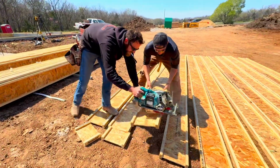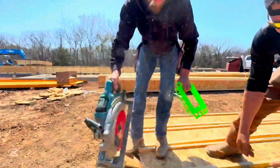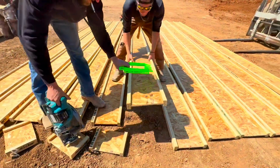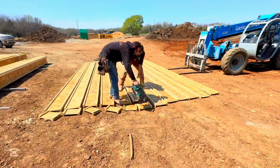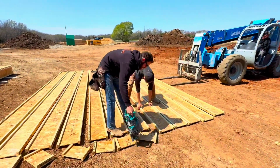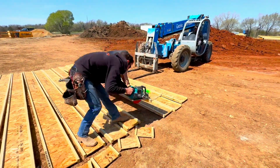Pretty much all you have to do is put one mark, and then you put the TJI square wherever that mark is, and then you cut it. And it saves time instead of having to make the line all the way along it. That's what we used to do before we had these. We would do the line all the way through with a regular square because we were cutting with a skill saw, or we put it on the chop saw. But this saved us a lot of time. We put one mark down, and then you just go ahead and cut away, and it saves us so much time.